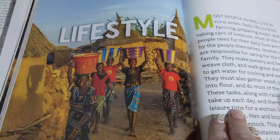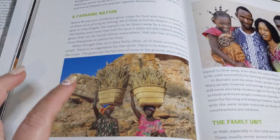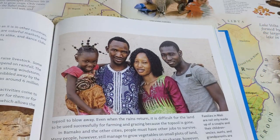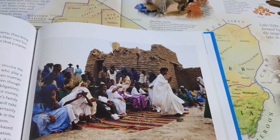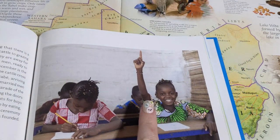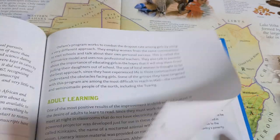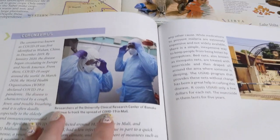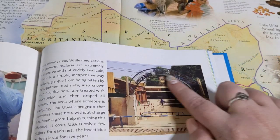Getting some water there in the village. And these people here have some millet they're carrying. Here's a happy family over here. And it says this is a wedding happening. Everyone coming together to celebrate. Working very hard in school. She knows the answer. Let's see. Here are some researchers studying COVID-19 in Bamako. And here's a picture of a hospital.